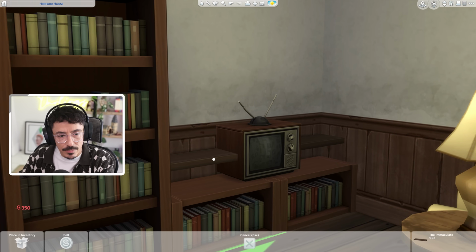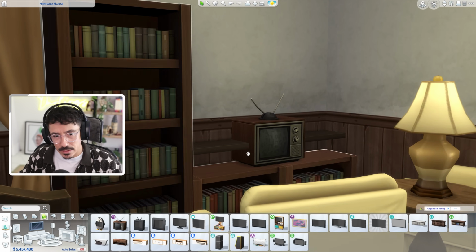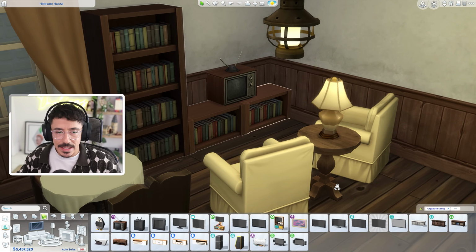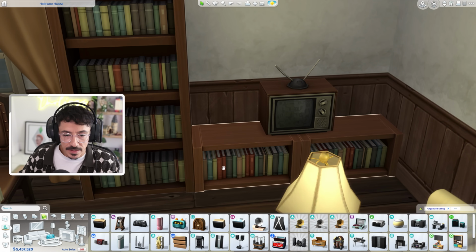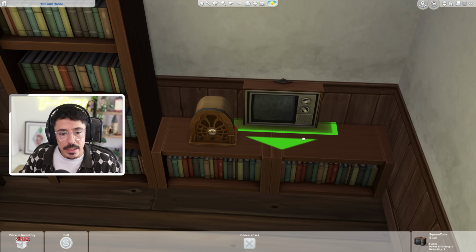Yeah, do you know what? I don't mind the shelves either side of the TV like that. I think we can get rid of them. Yeah, I think that's a bit better. So at least he's got a TV down here. And I would imagine he would have some kind of a radio. An old style radio, you know?